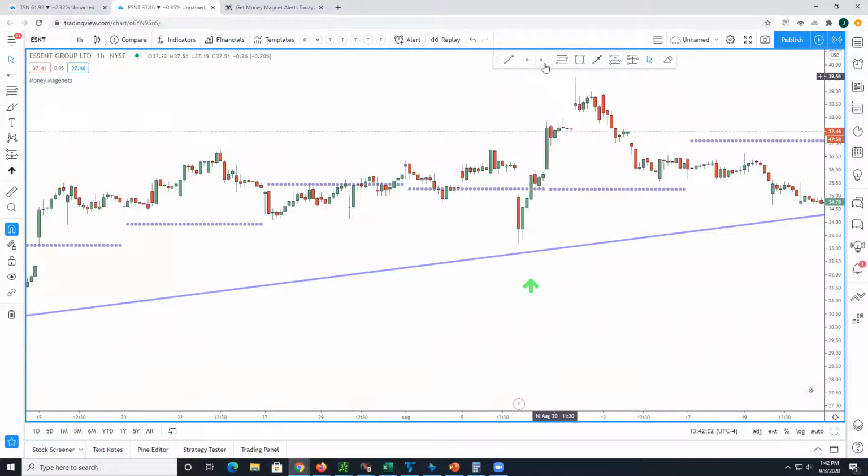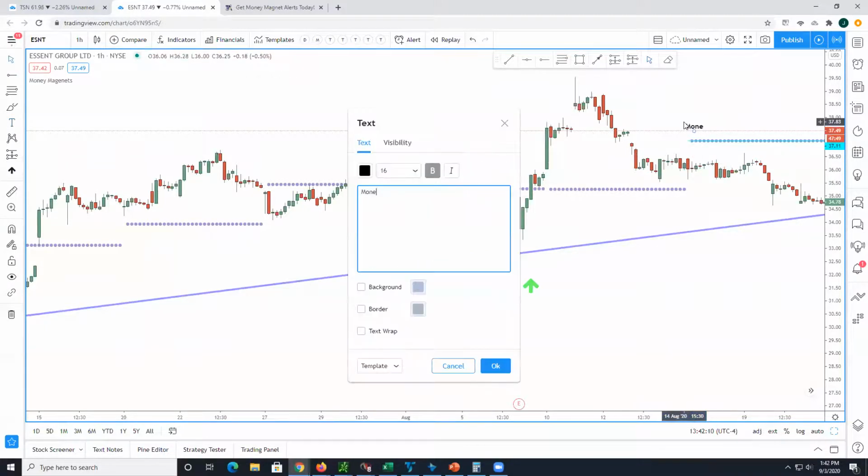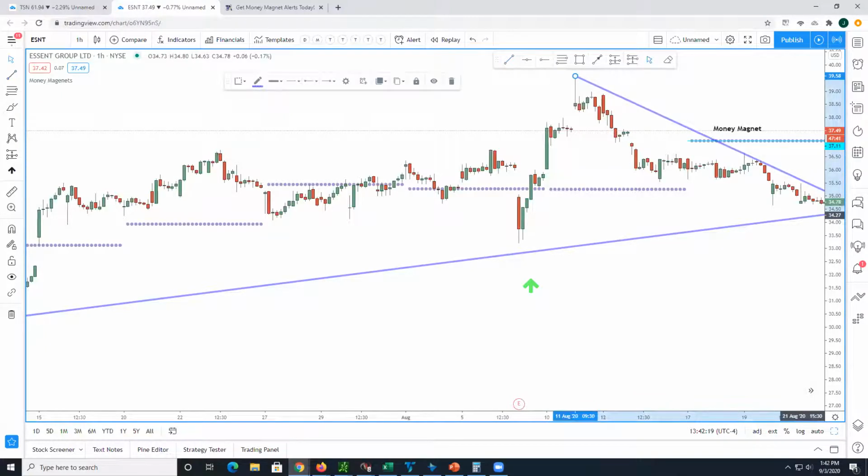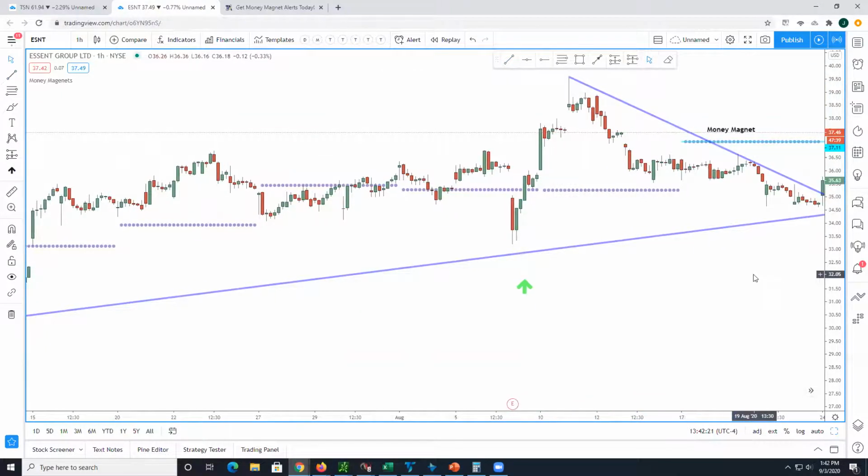And we understand that we have up to a 9 out of 10 chance the market should increase in value and push towards the money magnet. So we'll say money magnet. We will then, instead of buying a low price just because it's low, bring in a counter trend line. And if the market closes above the counter trend line, we'll buy the market.